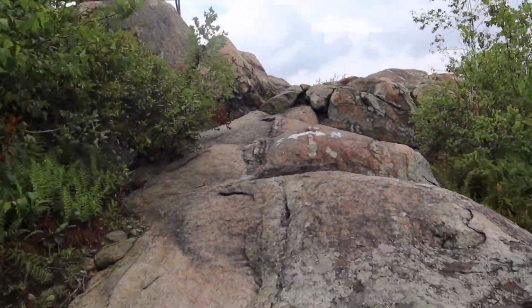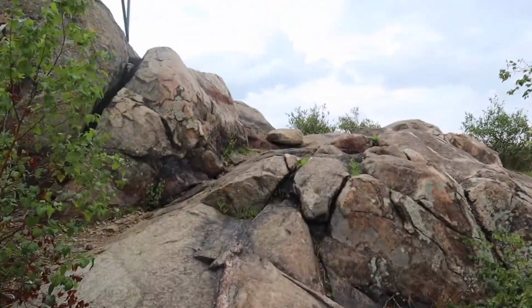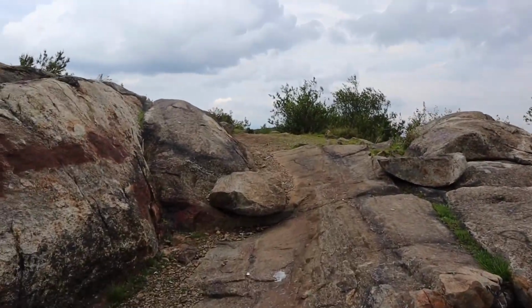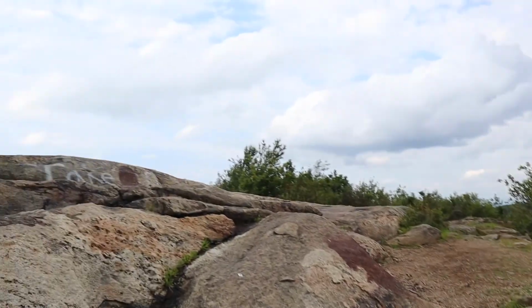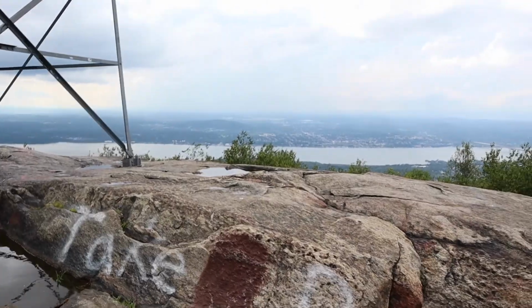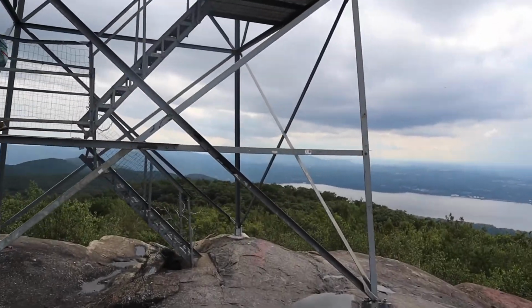Get up here. Climb this rock up here. Try to make our way up here. Slowly but surely, if we could get around these rocks here. So we're walking up here. I'm about to climb these steps up here to this tower.